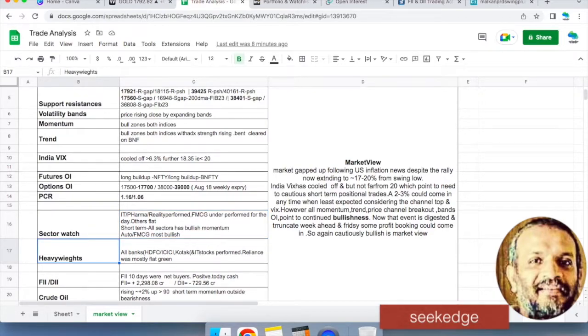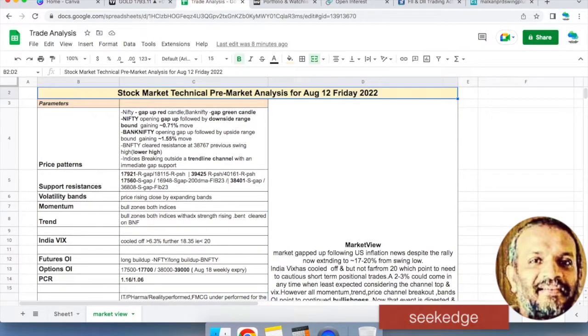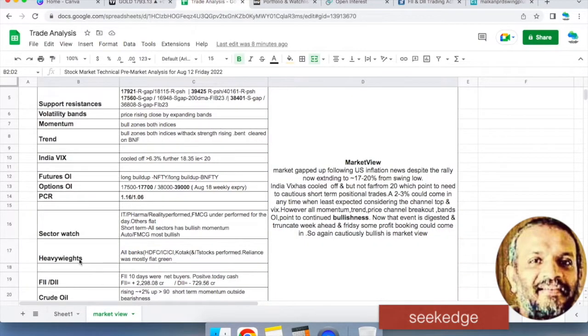Heavyweights, all the banks and IT did well today. HDFC twins, both of them did well, more than 1% move, and ICICI Bank exceptionally well. Kotak also has done well. And IT stocks, both Infy and TCS heavyweights, did well. Reliance was kind of flat, only 0.3% move. So that is heavyweights action today.